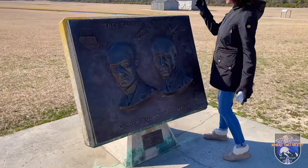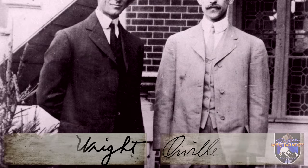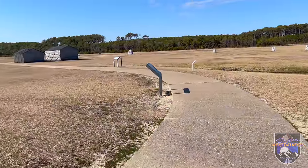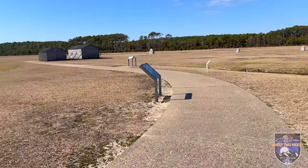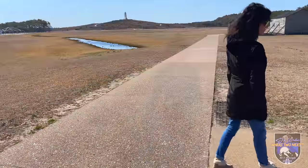Wilbur and Orville. Which one's Wilbur? On the left. Do you know why the Ohio boys chose Kitty Hawk? Yeah, because of the constant headwind. Very good.